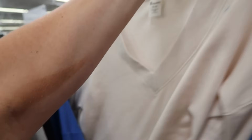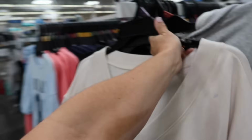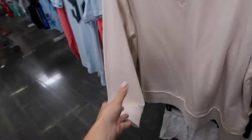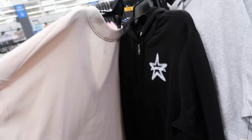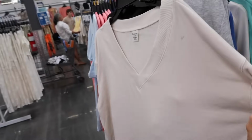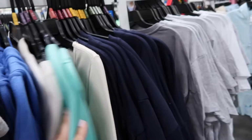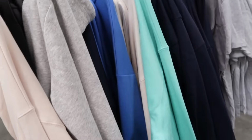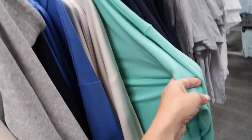New V-neck sweatshirts from No Boundaries. So these are a French terry. It has this plunging V drop sleeve, the ribbed wrist with the ribbed bottom. Same kind of relaxed fit through the back in the beige. Also comes in navy and that really pretty turquoise. There's also shorts that match back. I'll show those next, and they're $14.98.